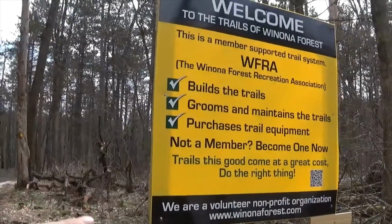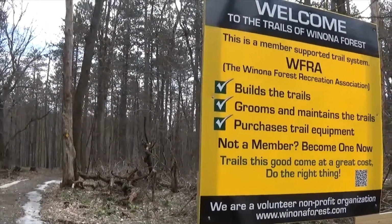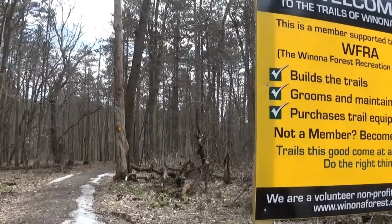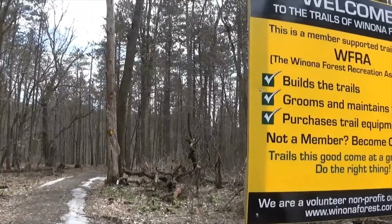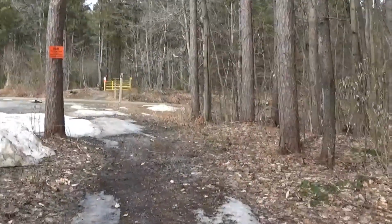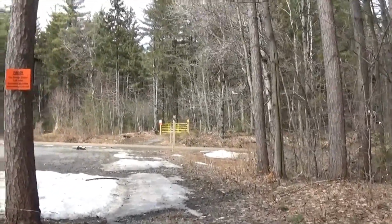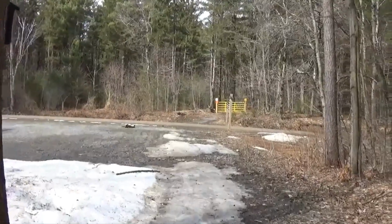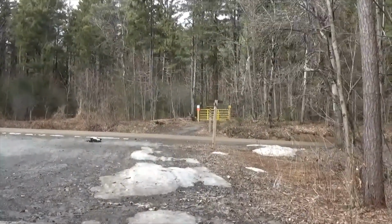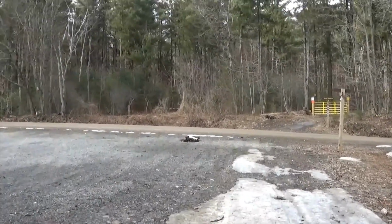One of these signs we did see on the main trailhead further south of here. I forget what that Wart Road, I think it is. Yeah, parking on Wart Road has one of those main signs, and I got the membership application out of it and the map out of it when I first started hiking all the trails here. So. Well, just figured to throw that in there.